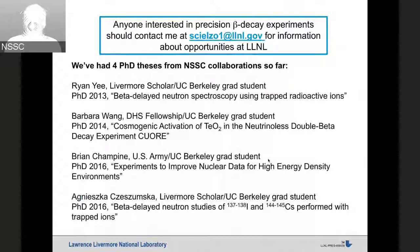And then I'll just put up a little advertisement. We're looking for graduate students to join us in this work at Livermore. In the past several years, I've had the great pleasure to work with a number of PhD students as part of our collaboration with the NSSC. I've listed their names and the PhDs they got. In many cases, they got fellowships through Livermore itself, or in the case of Barbara Weinstein, a Department of Homeland Security fellowship. But these make really great grad student projects with pretty good visibility within the lab and the broader scientific community. So hopefully somebody is interested in this.